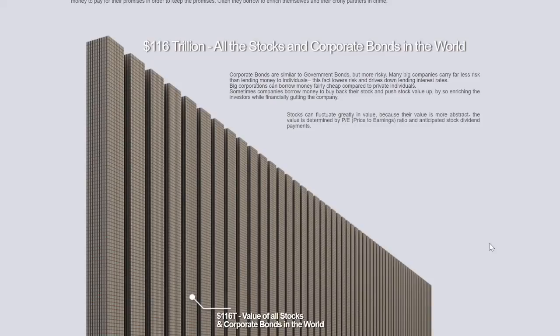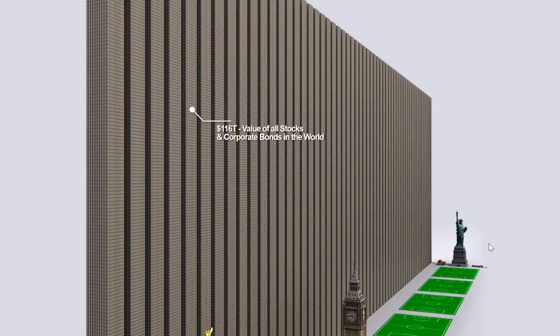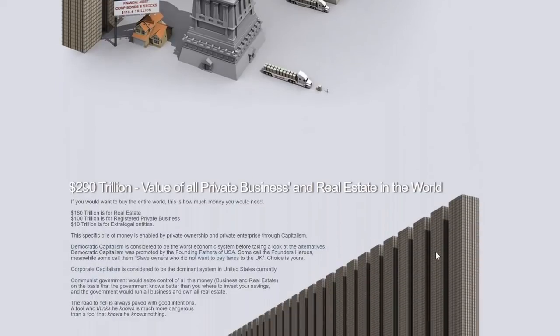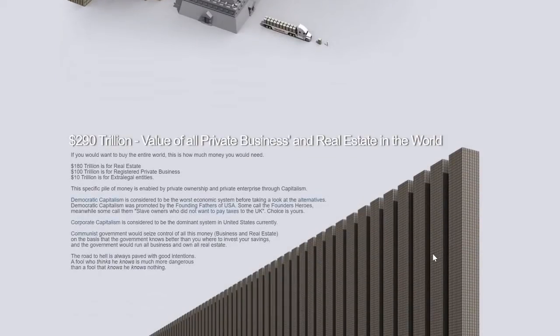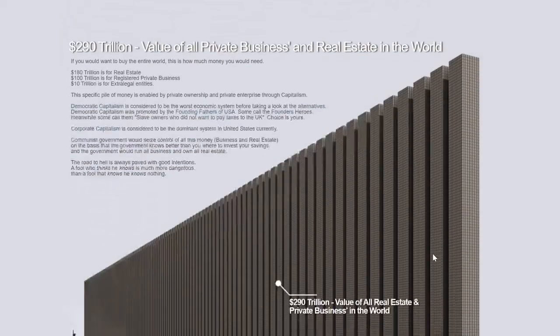Stocks can fluctuate greatly in price because their value is more abstract. The value is determined by price to earnings ratio and anticipated stock dividend payments. Look at that. It's just unfathomable to think about this wall of cash here that represents the value of all the stocks in the world and bonds, corporate bonds. Then we can take that and double that. $290 trillion value of all private business and real estate in the world.